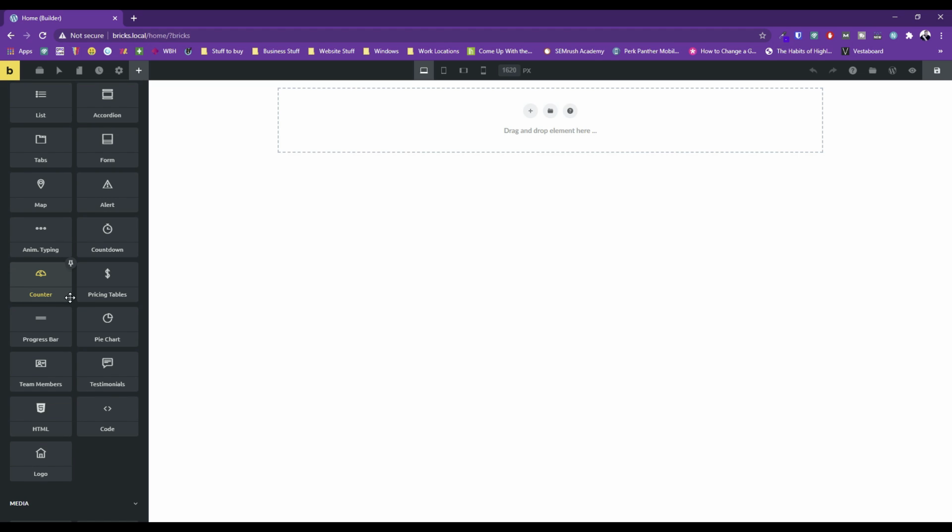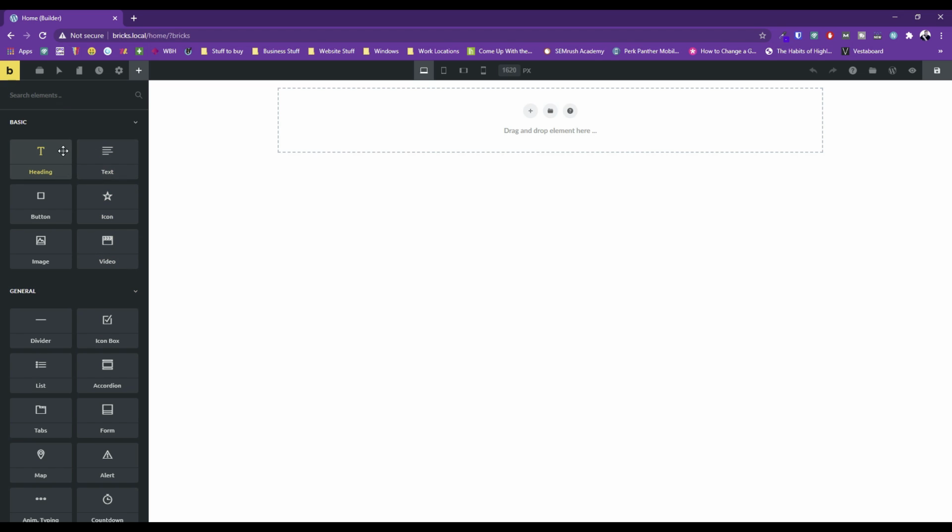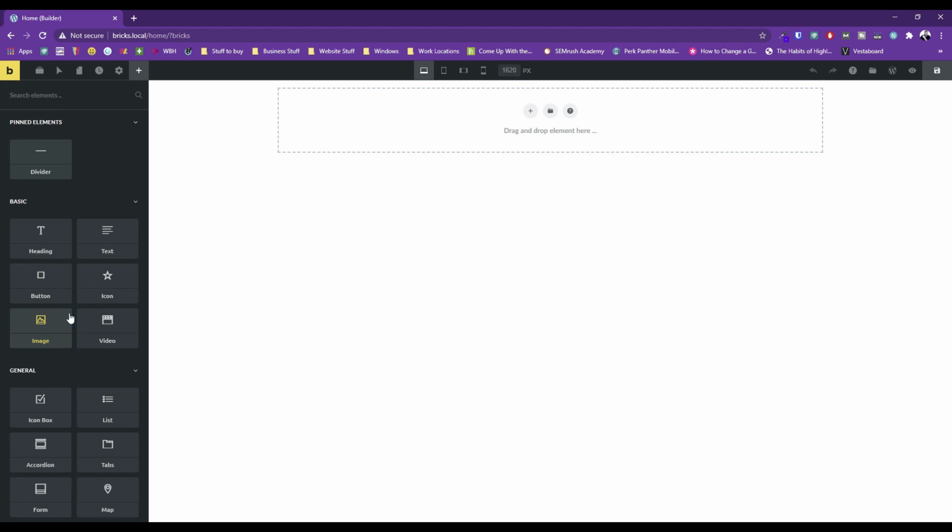Right off the bat is one of my favorite features. I do not know if this is actually in other page builders, but I love it. Let's say you're designing something for a client and the client uses a bunch of dividers. You can pin that divider, and now that divider is pinned to the top.